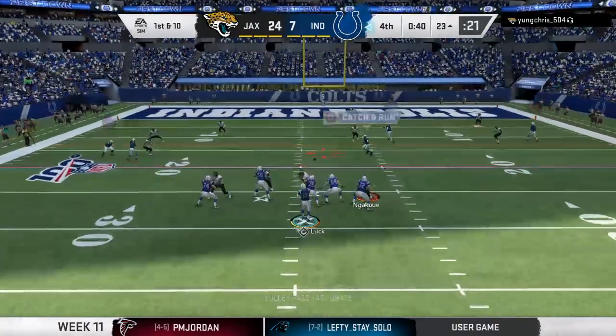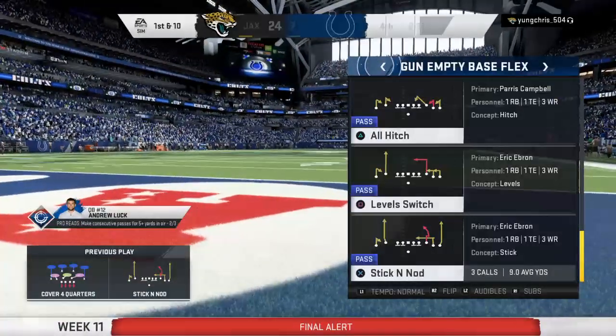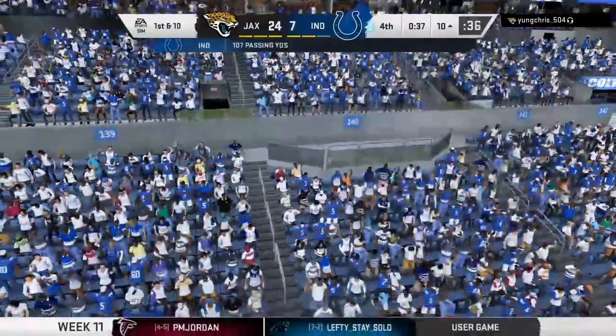On first down, it's Luck. Over the middle, complete. It's Campbell. And he takes it down to the 10-yard line. The Colts going to use the first of their timeouts as the clock will stop with 37 seconds to play.